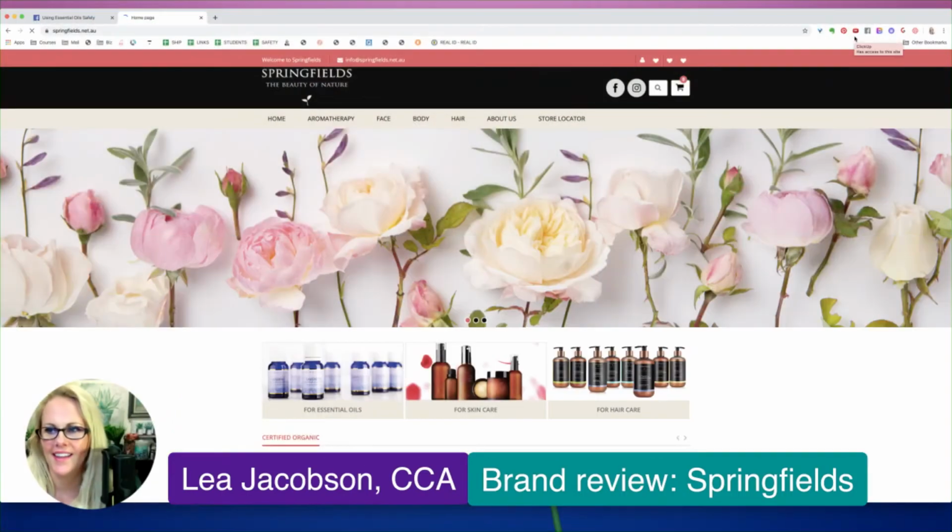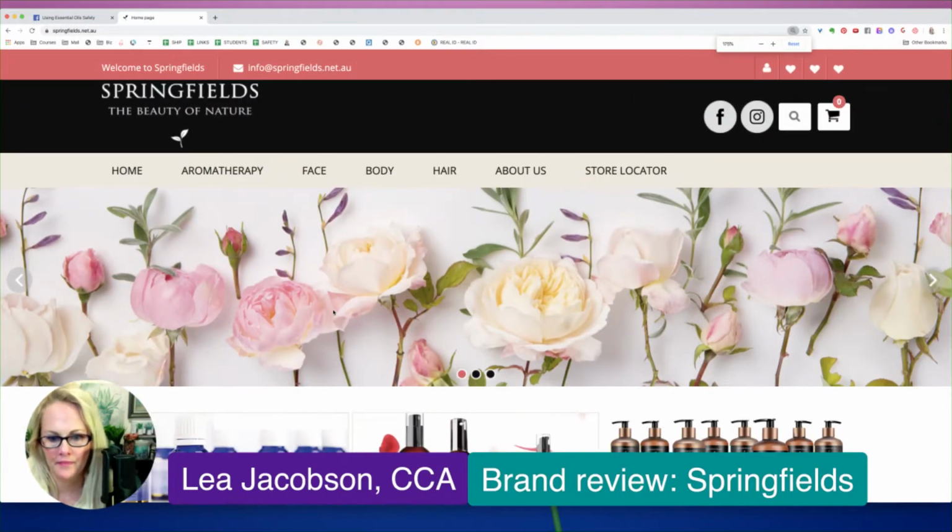Okay, let's see. It's coming up on Google, but when I click on it, it's okay. I think it might be loading. Perfect. Okay, here we go. Let's zoom in a bit.